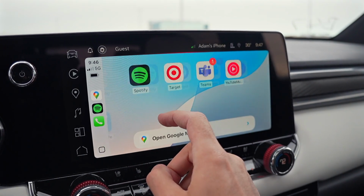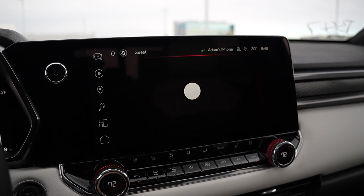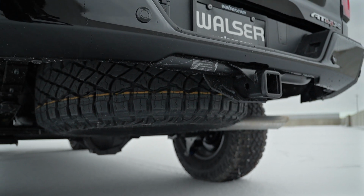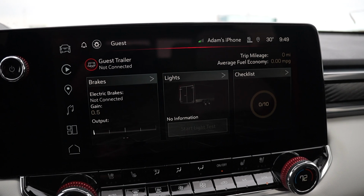And a few other things, this one's also got Amazon Alexa built in. So if you're an Amazon user, that is a pretty cool way. You can even start your vehicle from your house. There's lots of really cool stuff using that Amazon Alexa system. Now, a few other things in the infotainment display, the trailering. So like I said, if you're planning on towing the boat or anything else, you can program to keep a trailer in there. You can set up a guest trailer.